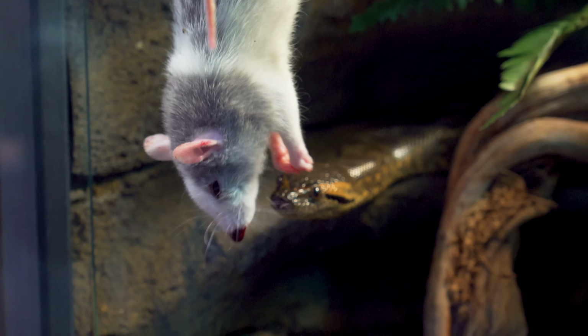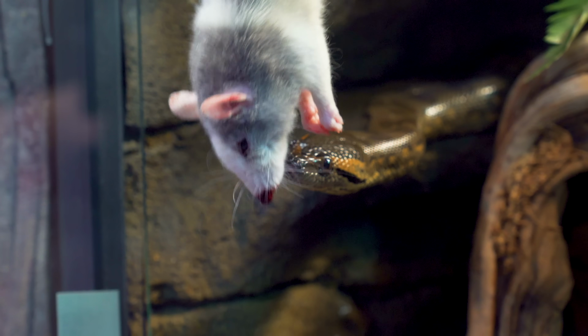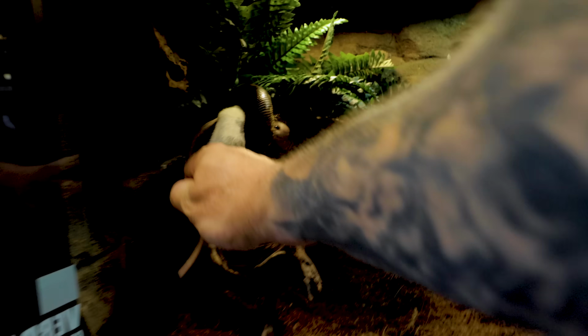Time to feed my little anaconda, Verde. Hey girl, you want to eat? Want some food? Oh, wow! She took that. As soon as she was ready to go, she didn't mess around. I mean, that was lightning quick. That was absolutely ridiculous.